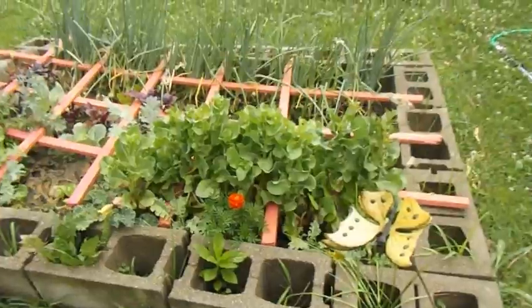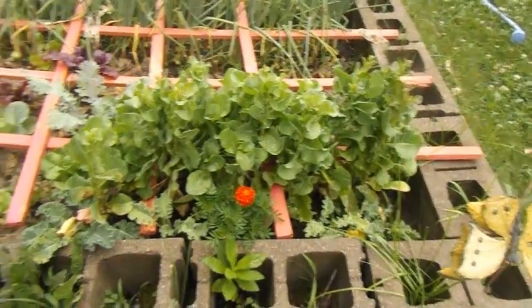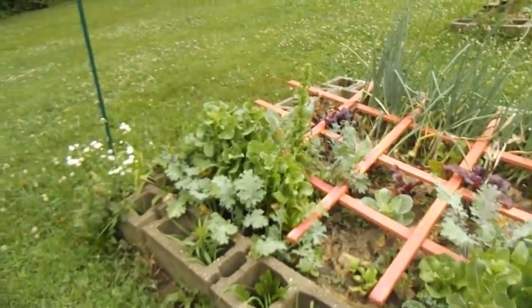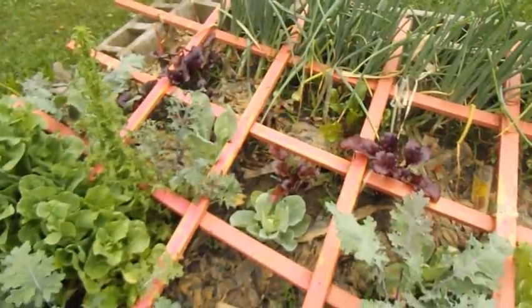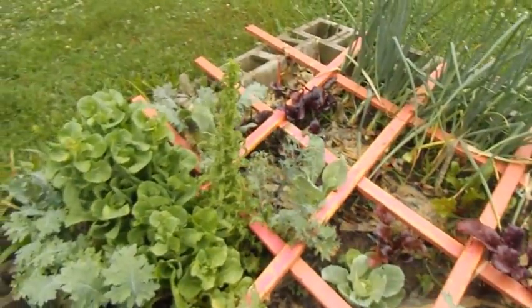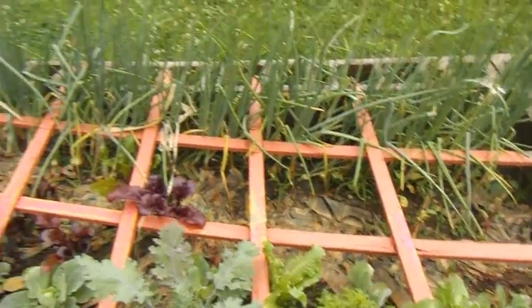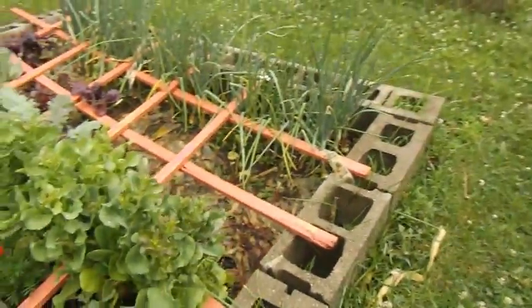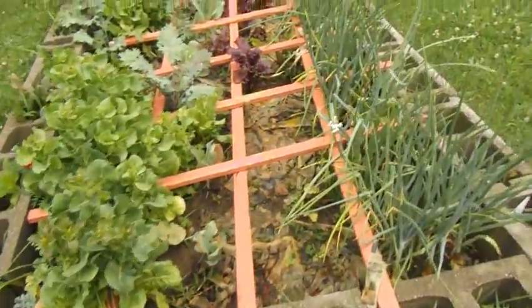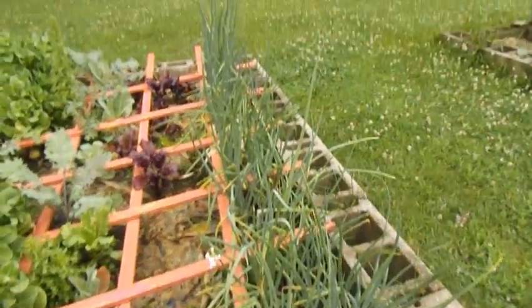Over here I have the bib lettuce and the kale and the cabbage and, supposed to be, oh yeah, some broccoli and some beets. We've used up all the radishes that were in the center here, and I haven't replanted anything yet. There's one radish yet that's gone to seed that I missed. And then the onions.